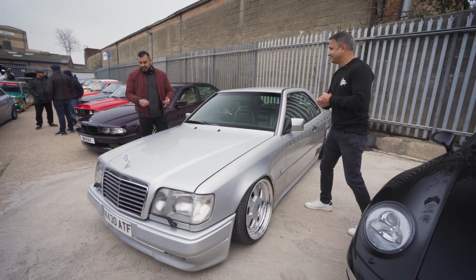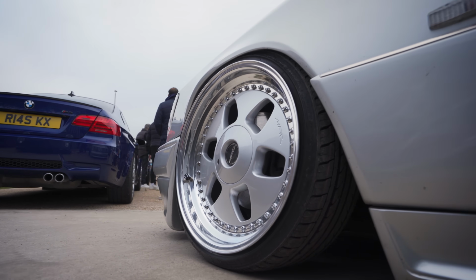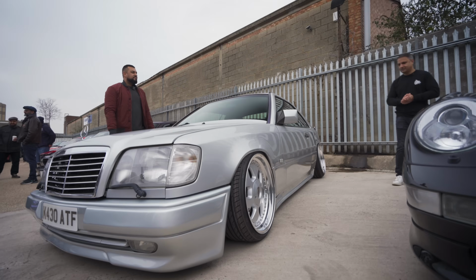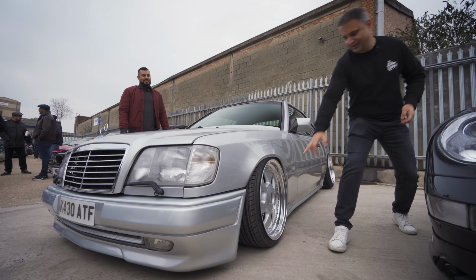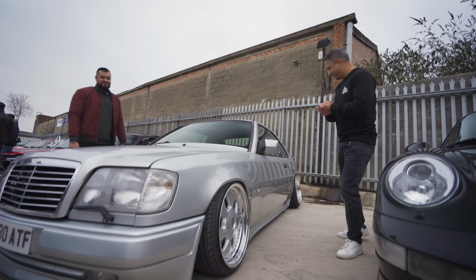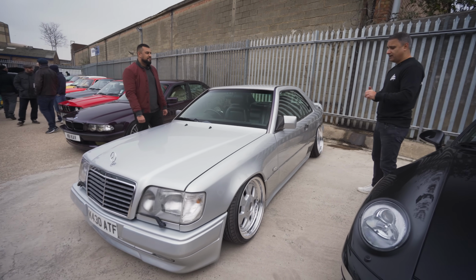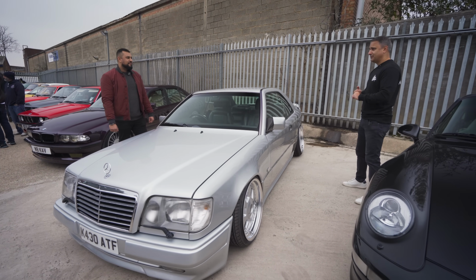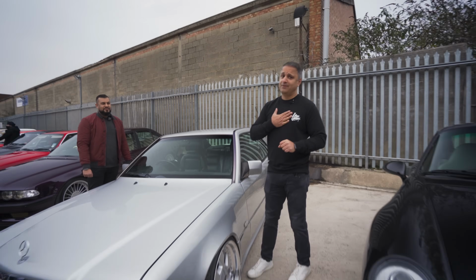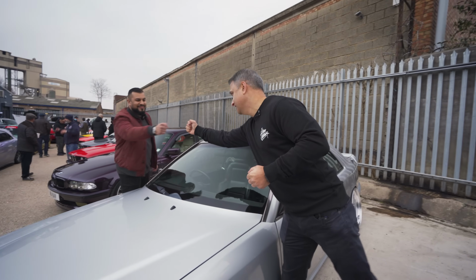These are OZ MAE, the three-piece edition. They absolutely look amazing. Nice little touch there with the dice. Got to give a throwback to the retro look, isn't it? I love that little touch. Stock colour, I'm assuming. Stock colour. Suspension, that's very low. Yes, it is air ride. He loves the air ride. I've got to give you another one for that, well done.